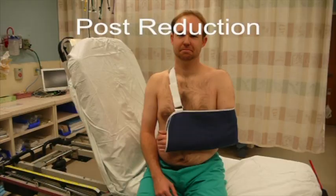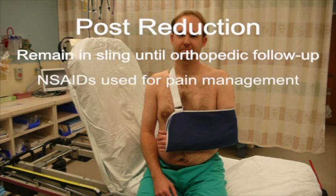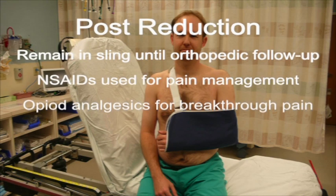Close orthopedic follow-up is indicated in all patients with Luxatio erecta. Patients should remain in the sling until orthopedic follow-up, typically within 5 to 7 days. NSAIDs may be used for outpatient pain management. Opioid analgesics will likely be needed for breakthrough pain.